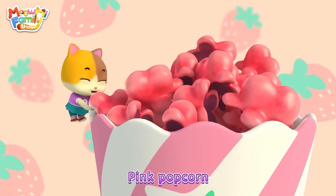I want blueberry popcorn. Let's make popcorn. Stir and stir. Yellow kernels and blueberry syrup. Pop, pop, pop. All done. Wow, it's blue. Come and take a look. Blue pop.